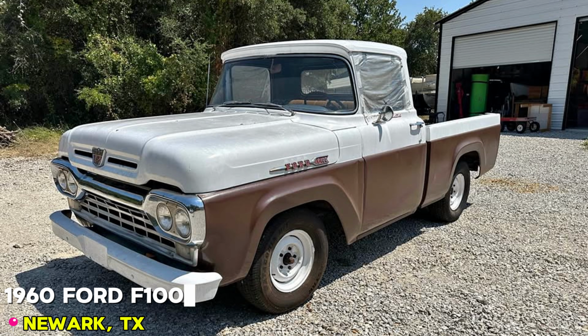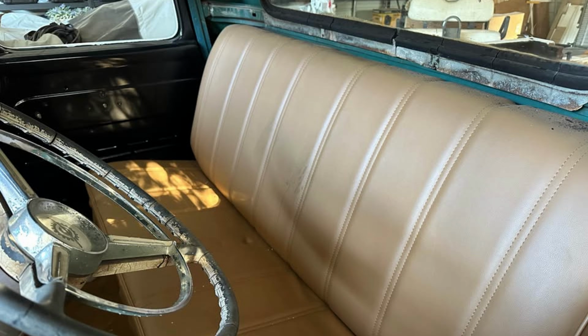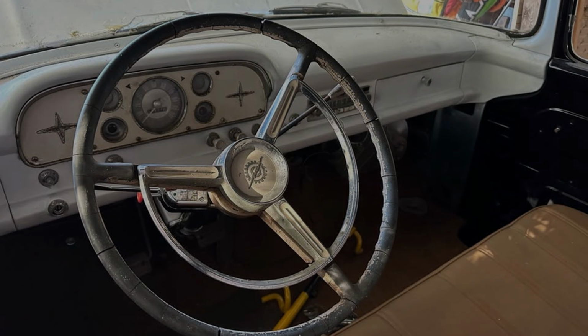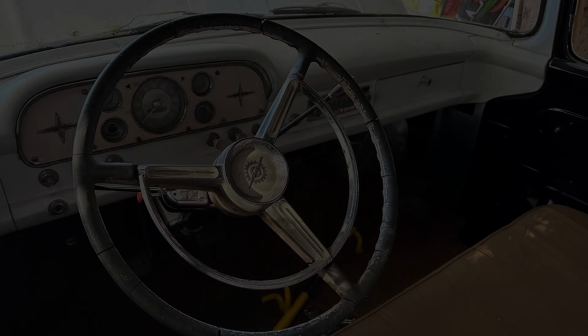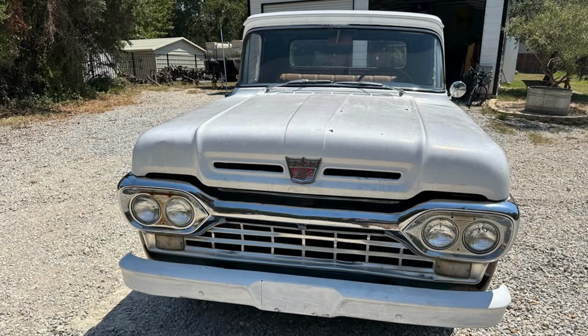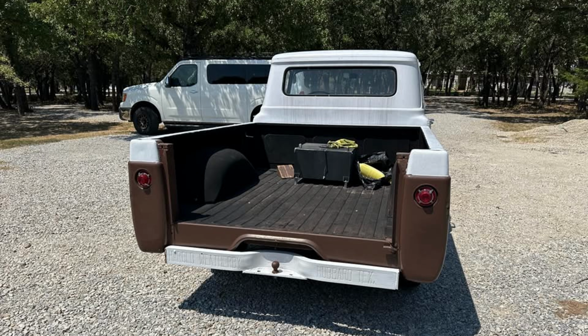1960 Ford F100, price $8,500, with a manual transmission, a white exterior, and a brown interior. It retains its original inline-six 223 engine and 3-on-the-tree column-shift transmission. The truck runs and drives well, with extensive work already done, though it is not fully restored. While there is some minor rust, it does not affect the body or frame. It comes with a clean Texas title.